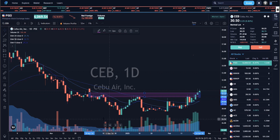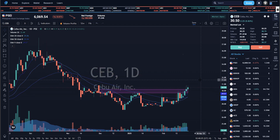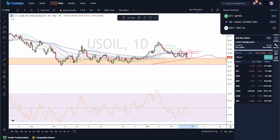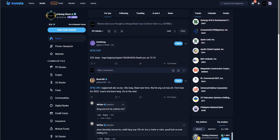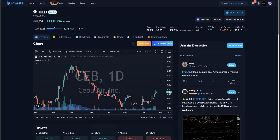And then it's a good base coming from December. That's 2 months, high volume. So not bad. But the tendency of airline stocks is it's pretty slow. Let's try to look at the numbers on SEB. PE ratio very low, 3.